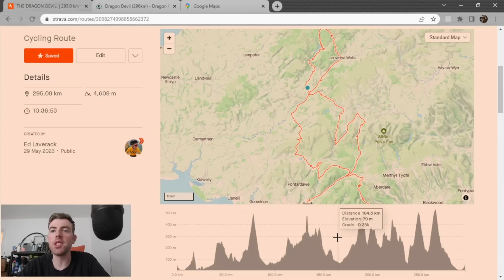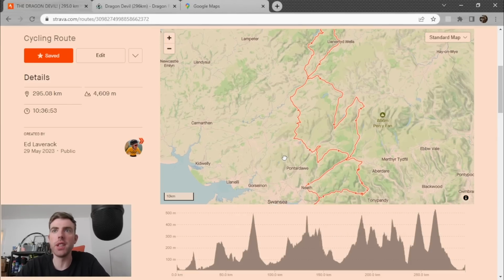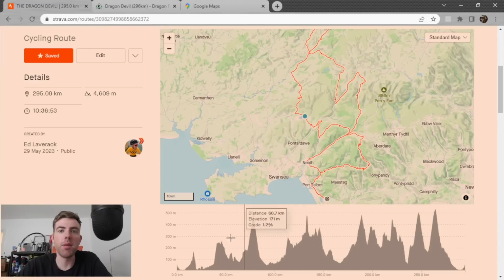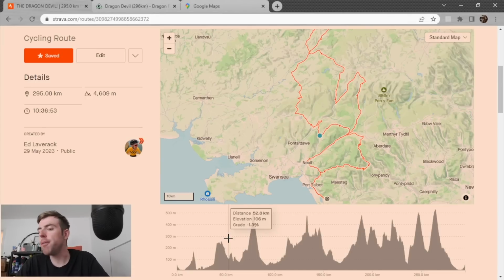No one wants to be suffering through those last couple of hours, and you want to be able to either match the intensity you're doing over those first couple of hours, or slightly increase it. I'm talking about being able to ride on the climbs at maybe 90% of FTP, whereas in the first couple of hours you were holding back at like 80%. So yeah, that's going to be it.